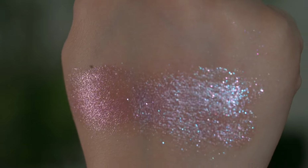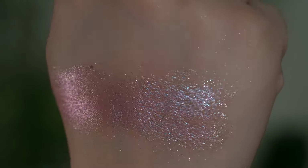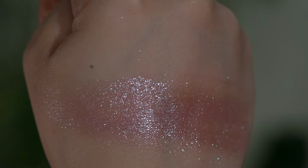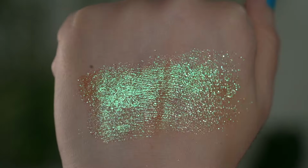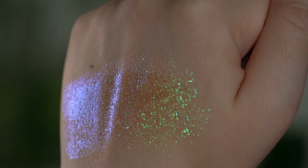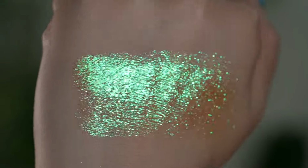Daydream is a beautiful, cool tone, pale pink, and it has blue sparkles in it, super dimensional. It's basically a pink blue kind of duochrome, but the blue is really in there in terms of the flecks. Oasis is such a beautiful shade. It is more on the squishy and emollient side. It's also a little bit flaky in the pan, but it does smooth out quite a bit and it looks just so beautiful. The shift is so evident and it's a really stunning bright green.